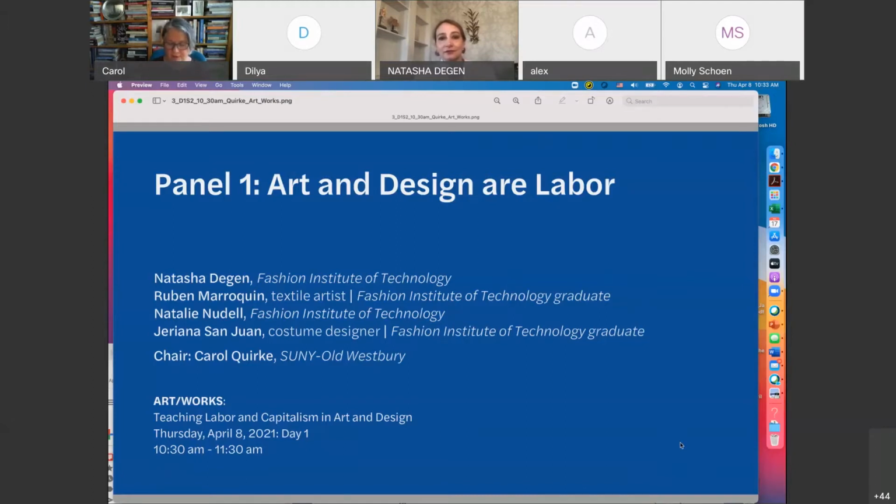Natasha Degen is a professor and chair of art market studies at FIT. She earned her AB from Princeton University and an MPhil and PhD from the University of Cambridge, where she studied as a Gates Scholar. She's a recognized writer and critic, having contributed to publications such as the New York Times, the New Yorker, the Financial Times, Artforum, and Frieze. And she's also a member of the editorial board for the Journal of Art Market Studies. Among other prizes, she received a $30,000 Art Criticism Award from the Andy Warhol Foundation, and also a Luce Scholarship, which sent her to Beijing for a year, which sounds wonderful.